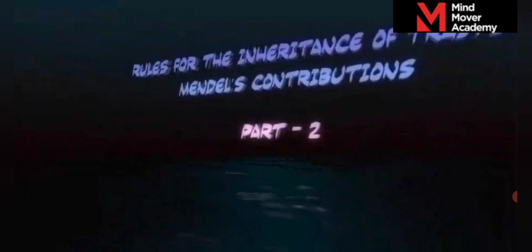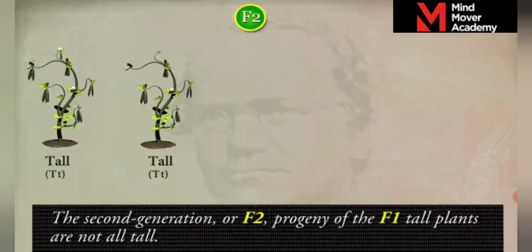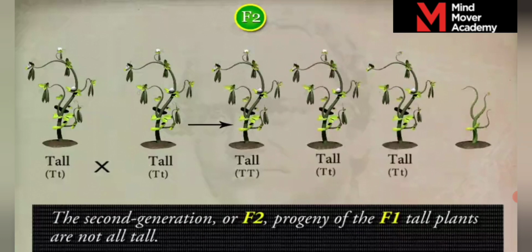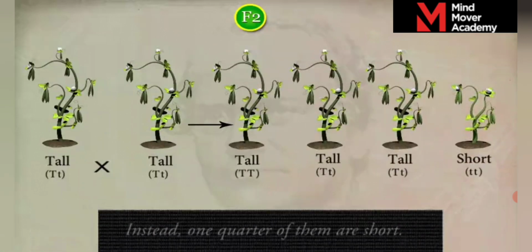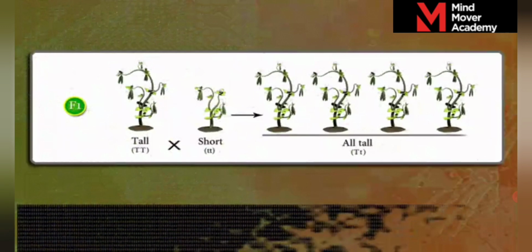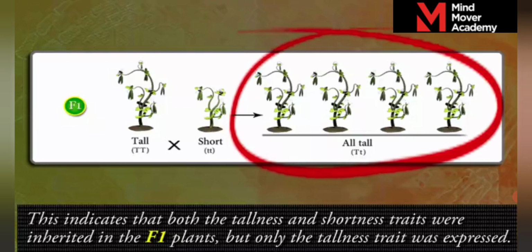Rules for the inheritance of traits. Mendel's Contributions. Part 2. However, the second generation, or F2, progeny of the F1 tall plants are not all tall. Instead, 1/4 of them are short. This indicates that both the tallness and shortness traits were inherited in the F1 plants, but only the tallness trait was expressed.